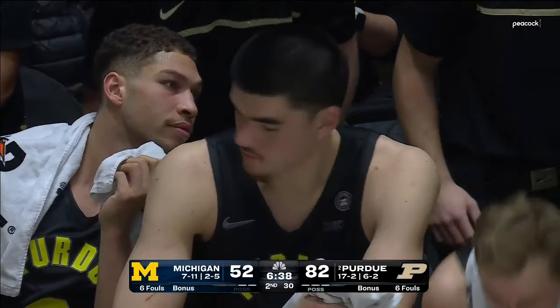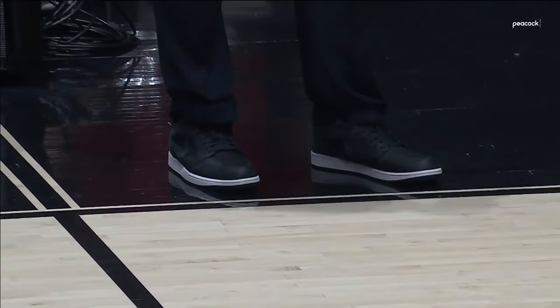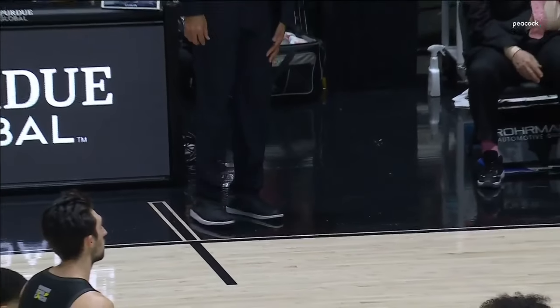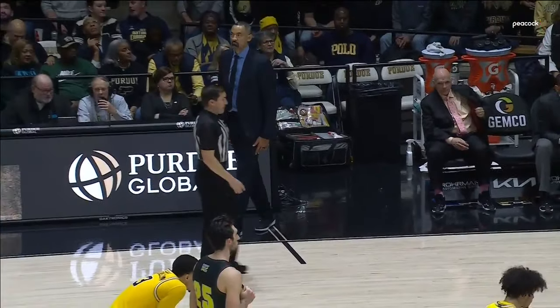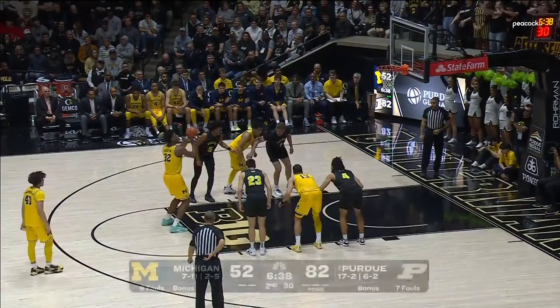Last player to win back-to-back, dressed for the occasion. One of the coolest moments every year. We see this in college basketball. Juwan Howard going with the Jordan 1 Lows, a Jordan school, Michigan, and making it happen, making it look good in the process as well.